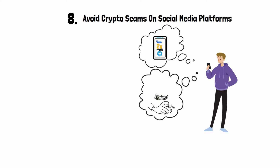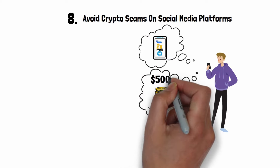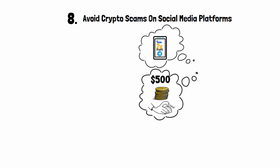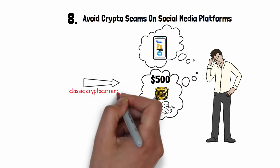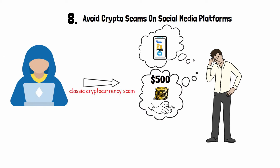So you decide to take the plunge and transfer $500 worth of Bitcoin, Ethereum, or another cryptocurrency, expecting it to double within 24 hours. Then you reach out to the YouTube creator to confirm receipt of your funds. "Sorry, buddy, what funds?" is the response. Your heart sinks. What you've just experienced is a classic cryptocurrency scam. The person behind the opportunity was a fraudster impersonating the channel owner.